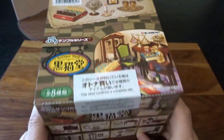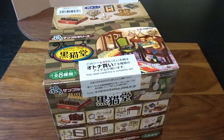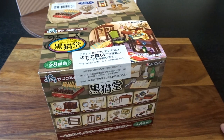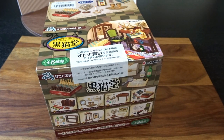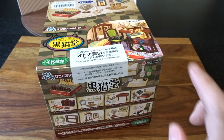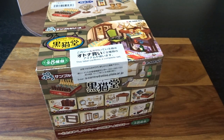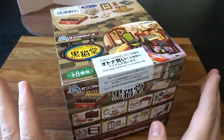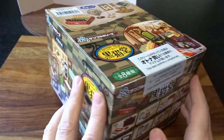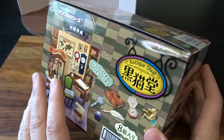So in the last Re-Ment set that we opened up, I put together a Re-Ment set, astronomy room. So for the grandmother of my Dollhouse dolls, we made her the astronomer of the family, and her husband is a retired history teacher who runs an antique shop. That's the story anyway that I'm going with. So I wanted to set him up an antique shop.